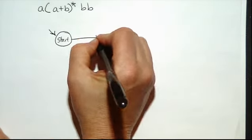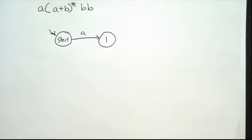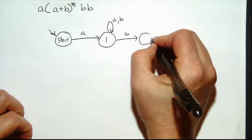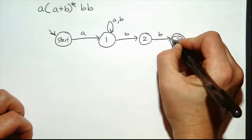All right, we have to get an A to begin with. You don't have to give your states labels. You can give them numbers. It's totally fine. Okay, and then I might get an A or a B. Probably doesn't change very much, right? So let's do this. Put A comma B there, and a star always has to have some kind of loop, whether it's a loop that goes to another state or not. And then I have to get a B, and I have to get another B, and this is an accepting state.